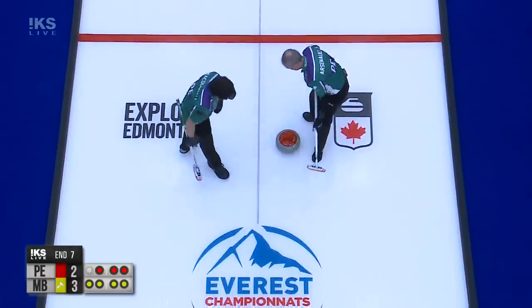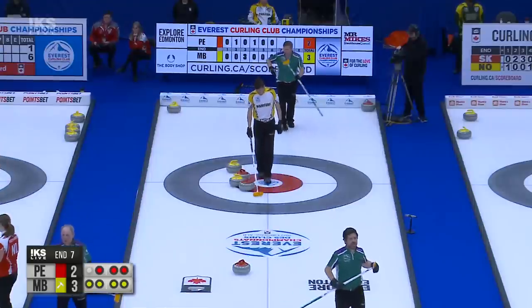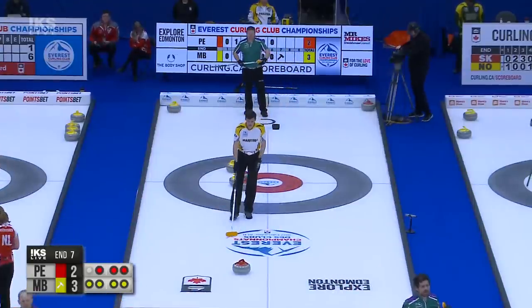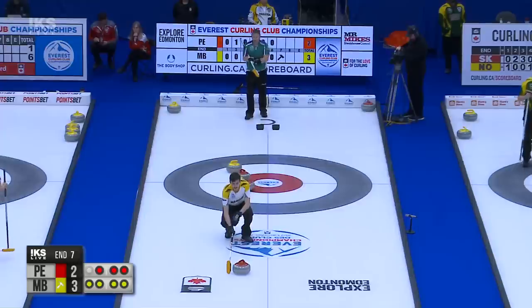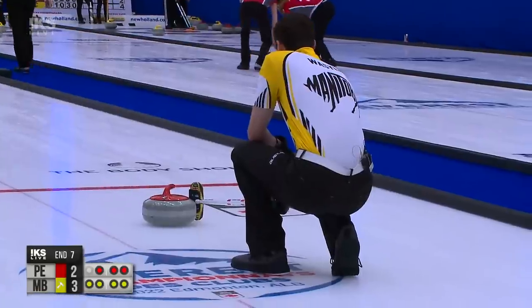These boys are just sweeping like crazy. Good job, guys. One thing you find on arena ice, because it's curling so much, you do a lot of sweeping, and it's so hot out there because we're in West Edmonton Mall. What an amazing venue. You can see them huffing and puffing.